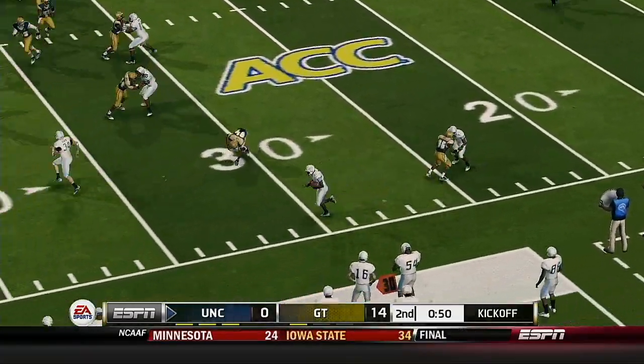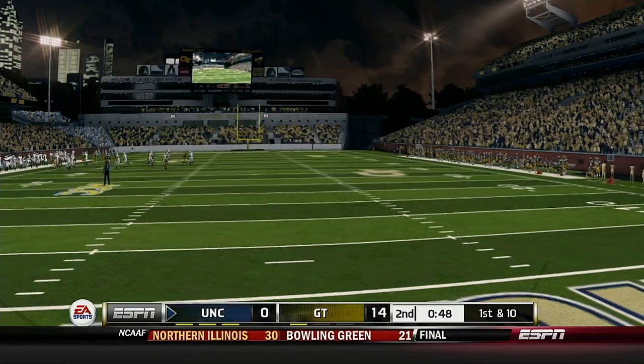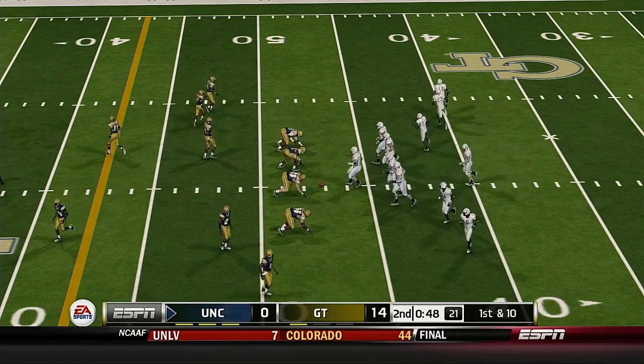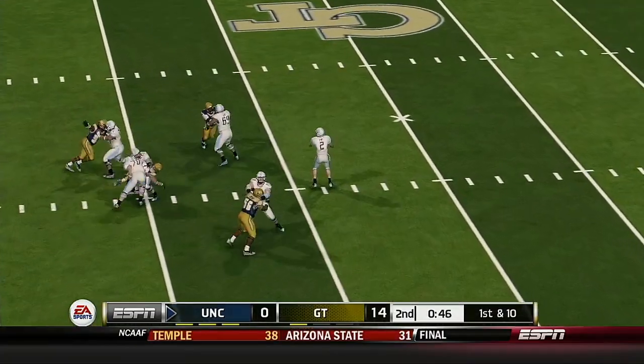Nicholas takes it at the 8. He's out to the 30, and they push him out at about the 47-yard line. Both squads are digging in now. Let's see what happens on this next drive. Defensive coordinator anticipating this 5-wide set, and he comes in with his dime package.